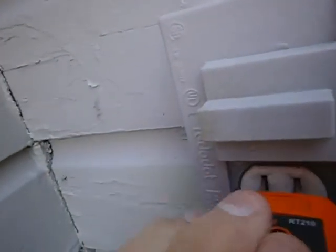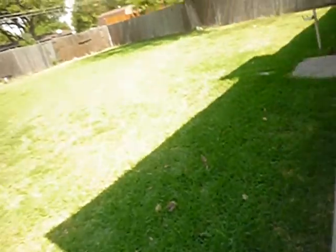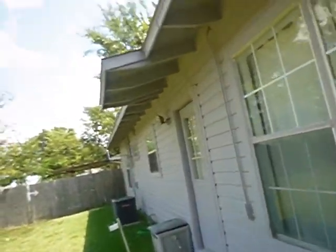Oh, well, why not? This is the only exterior receptacle I've seen. It's not GFCI protected though. Works. So you do have one in the backyard. Don't have one on the front porch. Don't have one for your air conditioning system.